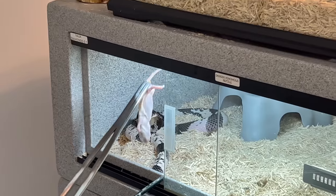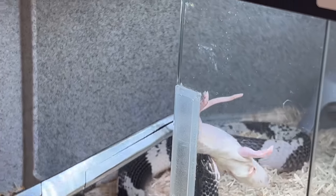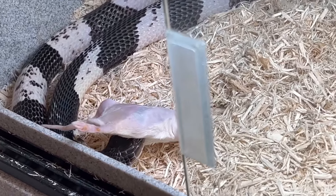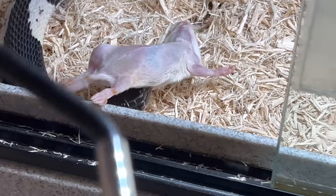All right, guys, this snake is actually from Indonesia. A relatively venomous snake. Nothing you really want to get bit by. All right, look at that. And this thing, you have to be very careful because this black and white spitting cobra will let go of that rat pup in 2 seconds and bite you in the hand.